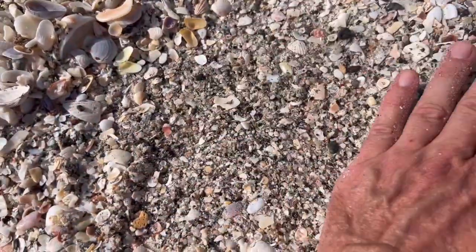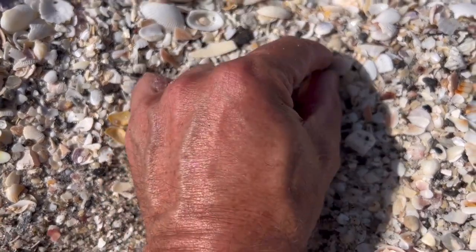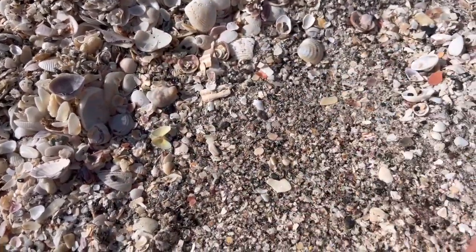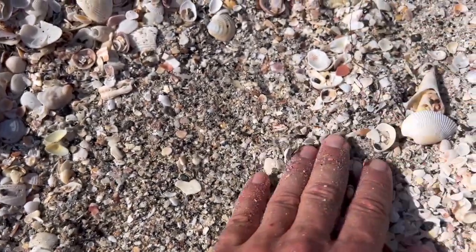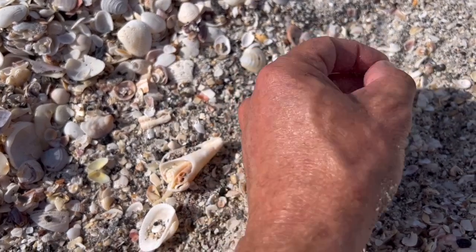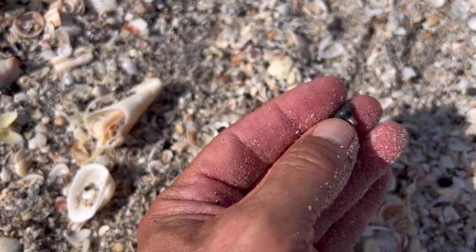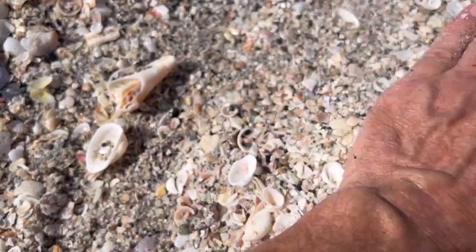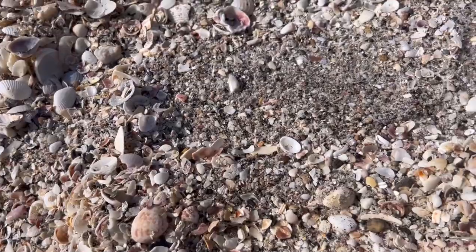I have them in my mouth, so I was talking funny there. But you'd see there's little fragments around. Ooh. It's an old piece. I thought I saw a good one there. That one. Yeah, tip's broken. It's not easy to find an intact one, or a complete one, rather. But we'll keep going here.